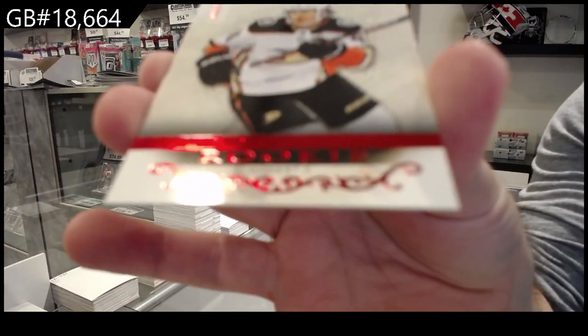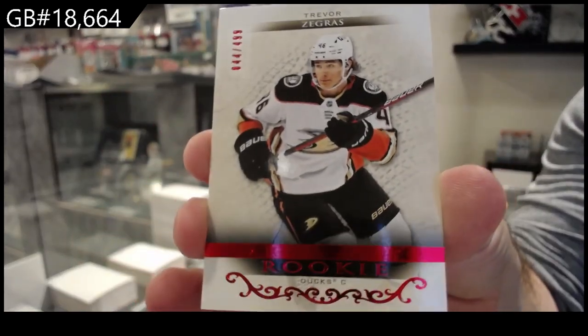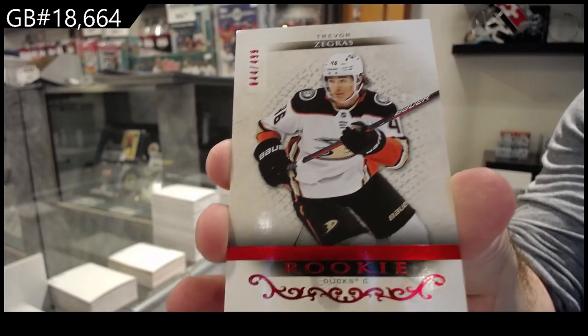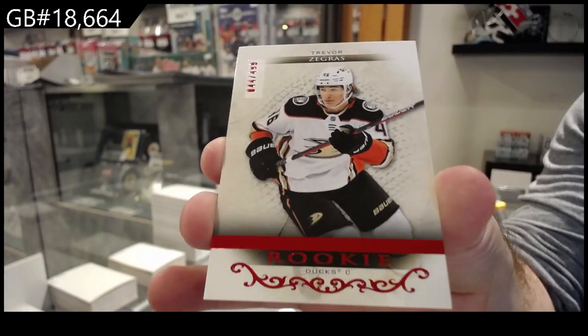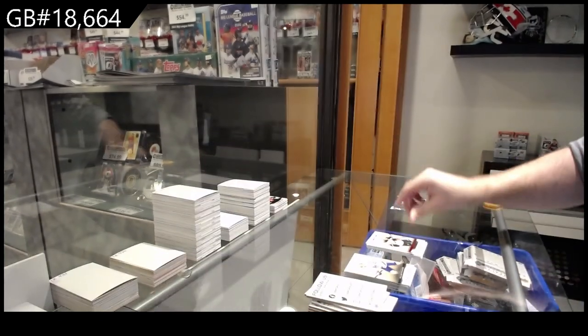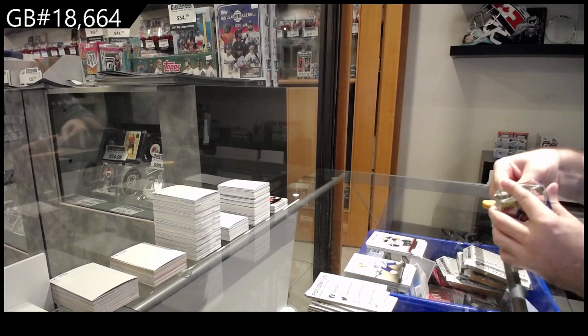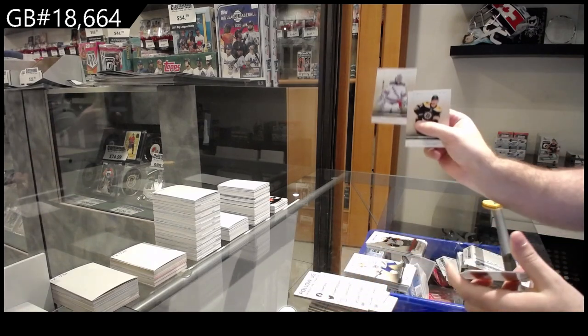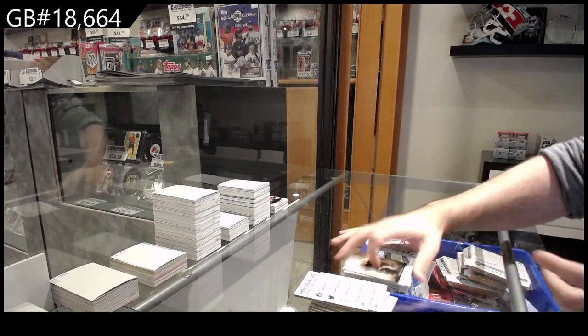$4.99 Trevor Zegras. And a $2.99 for the Rangers of Shesterkin.